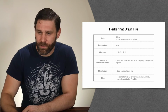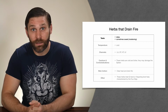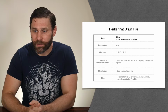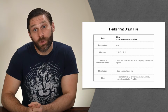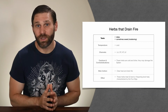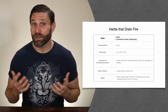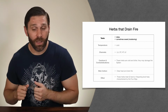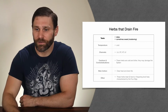So when we look at the properties of the herbs, these herbs are bitter in flavor. Remember we said the bitter flavor clears heat and drains fire. And in this category, we're clearing heat and draining fire. So it makes sense that these herbs are bitter in flavor. Some of these herbs are also sweet as well, just implying that they have an ability to moisten or an ability to generate fluids. Remember we said the sweet flavor is tonifying or the sweet flavor is moistening. And this is kind of convenient because a lot of times when you have heat, that heat dries out the fluids. So the fact that these herbs are also sweet in flavor, it's kind of like we're doing 2 things at once. We're both clearing the heat and draining the fire, but also replenishing some of those lost fluids.